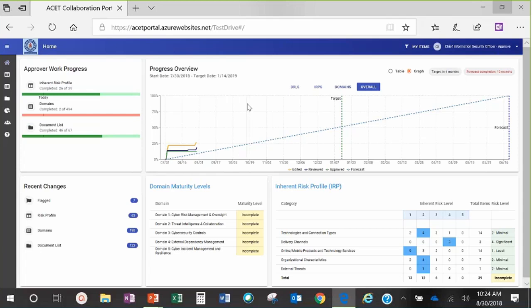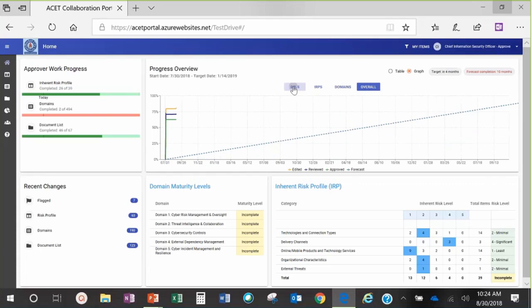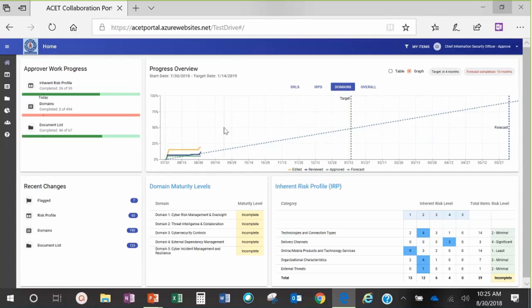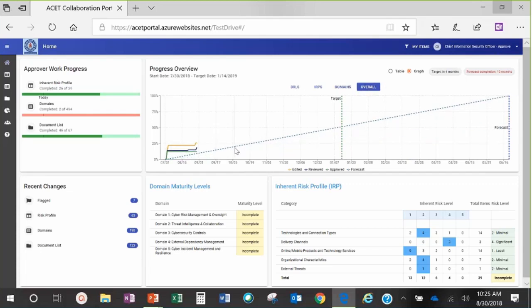To the right of that is the progress overview for the overall project. It tracks how you're doing in terms of completing it against your timeline, showing the target date, here the January date, and then where it's actually forecasted to end at this point, which is out in June, which indicates that we do have an issue. Quick way to figure out where that issue lies, we can look at each of the individual items and see that the documentation request list is not the problem. The risk profile does not appear to be the problem. We're already 65% through approval, but when we go to the domains, yeah, that's what's lagging, and that's what's driving our date out. So that's a way to know where you stand, to see what progress you've made recently, and to know if you've got a challenge to resolve in terms of completing on time.